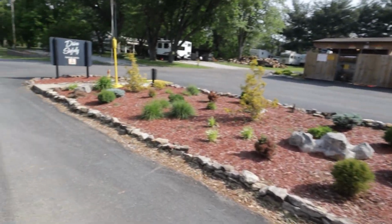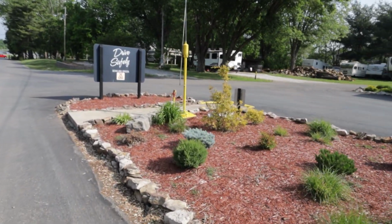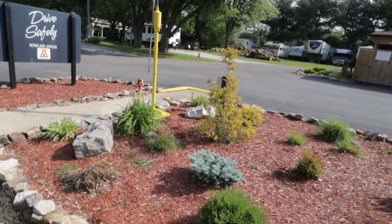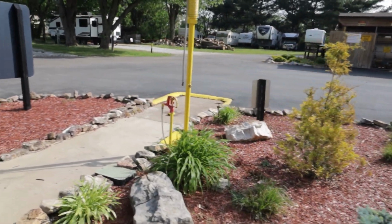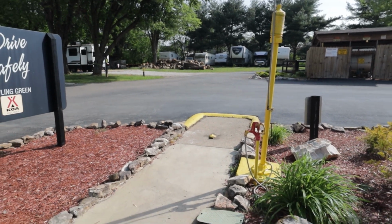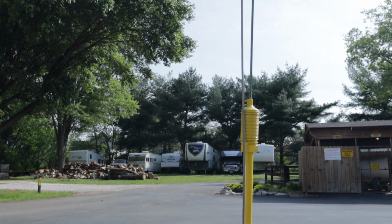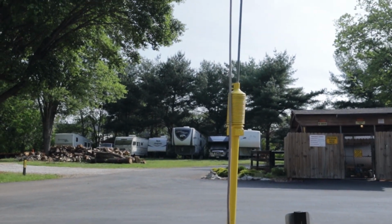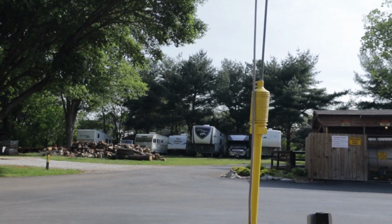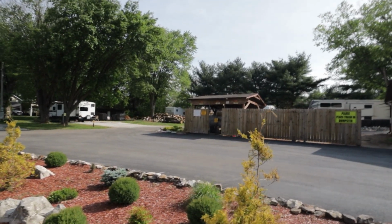On your way out of the park, if you need it, there's a dumping station right here. Got some water that I'm sure is non-potable, and the little foot wash right there. They also have storage over there. No, that is not our open range. That's a mid-bunk open range. Belongs to somebody else. It's in storage. There were a lot of open ranges at this park. They do sell propane here as well.